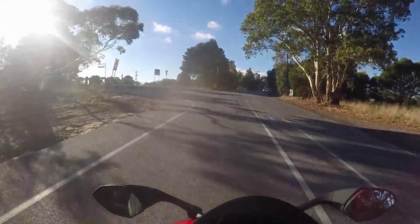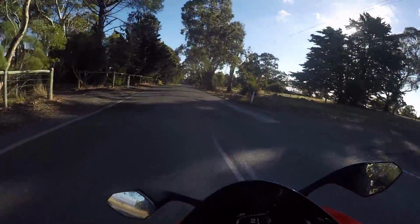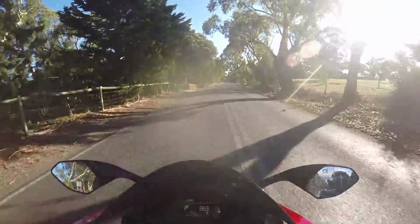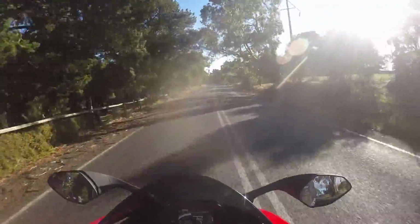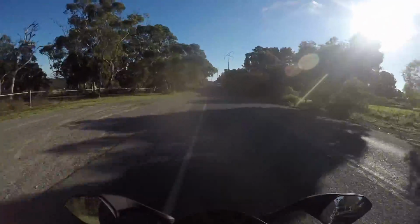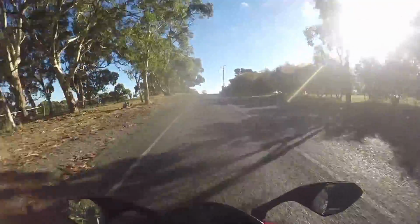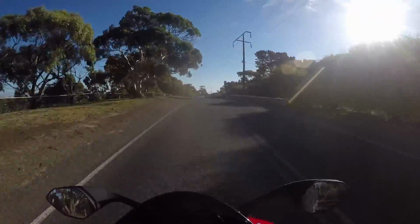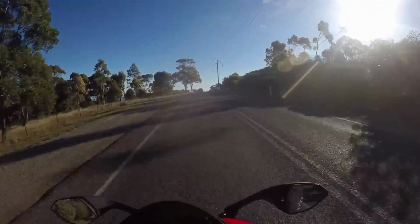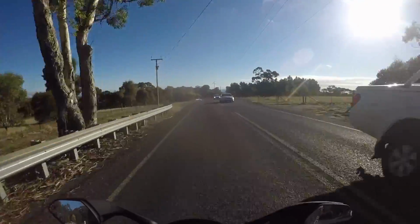60 k's an hour in traffic. Watch out for the gravel. I can't even get anywhere near where you're meant to rev it to, because it's just too fast. Obviously this bike performs a lot better when you're in the right rev range.